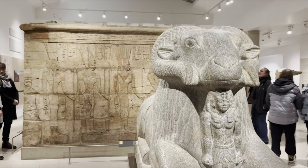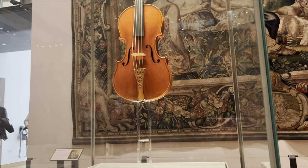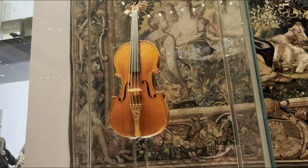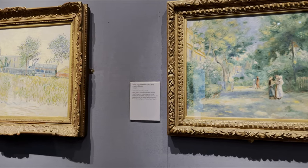One of my personal favorites was seeing the Messiah, one of Stradivari's violins that remained in his workshop until his death. We also saw some Renoir paintings, which I thought were absolutely beautiful.